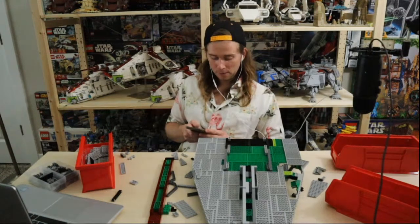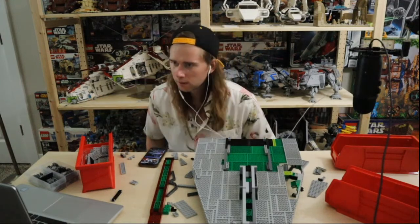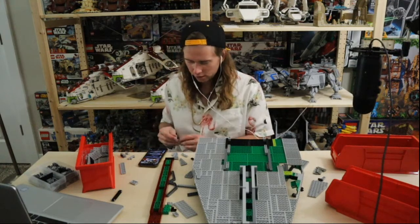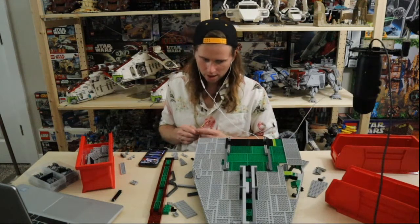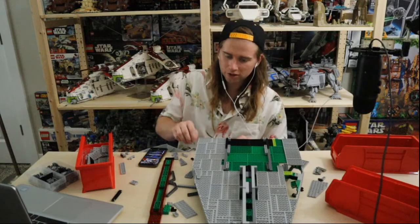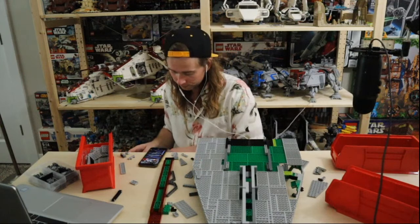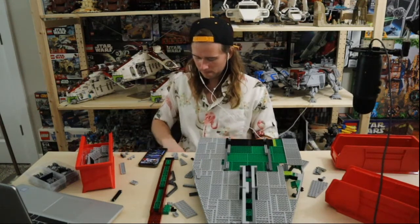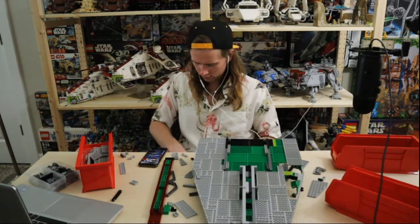Looks like we got 2 people for Acclamator. Let me know your votes, guys. I'm cool with either. I'm kind of leaning towards Acclamator because I want to get a lot of progress on this done, but at the same time, I also have some decals to do. Either way, I should have some parts coming in soon for the Acclamator, so I need a bunch of parts for it.